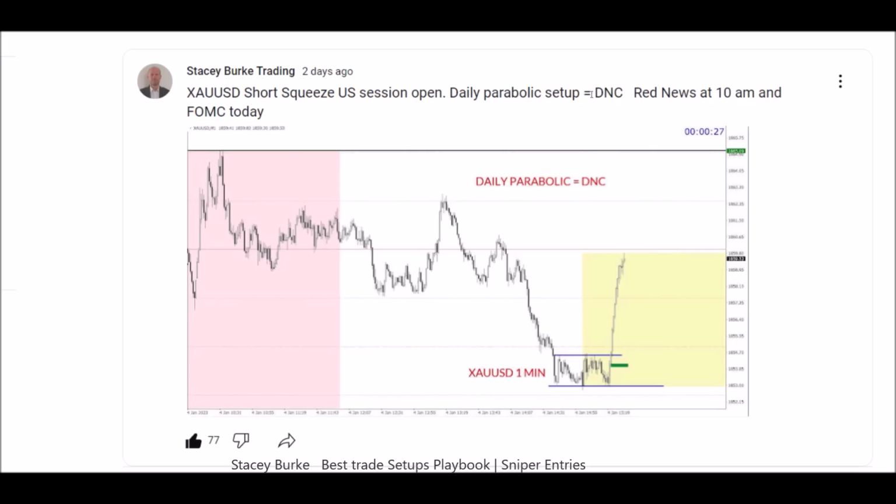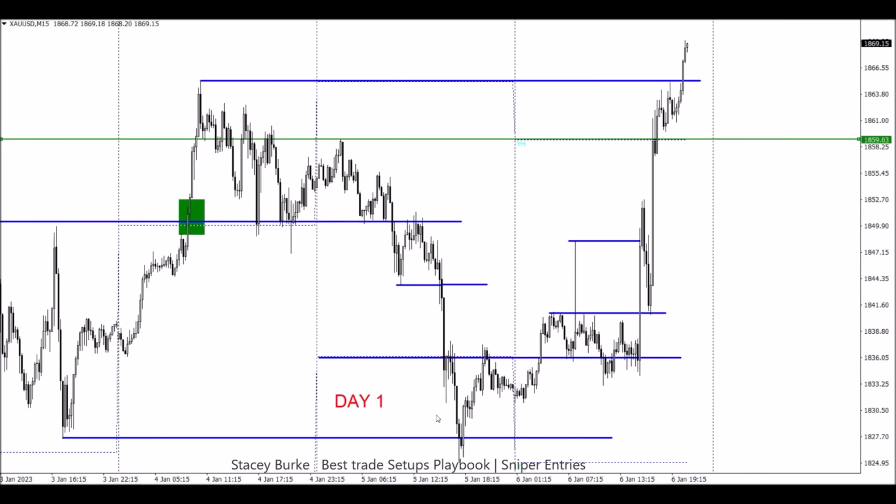But the point with this is that on the daily parabolic setup, I mentioned DNC. Do not counter trend. Do not counter trend means, yes, if you have a short trade, as we did on Thursday, low-hanging fruit after the breakdown, the pump up, and then the short trade in the U.S. session. The point of the do not counter trend is don't be going in super heavy with size on day 4, day 5 here.